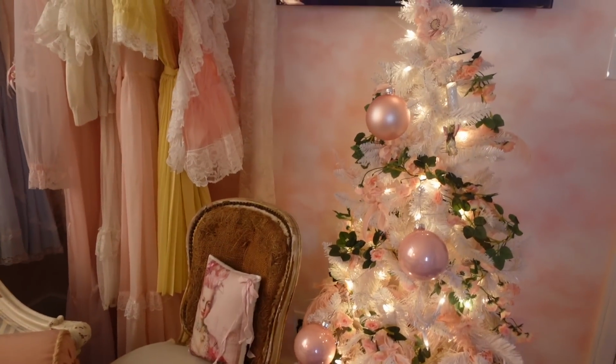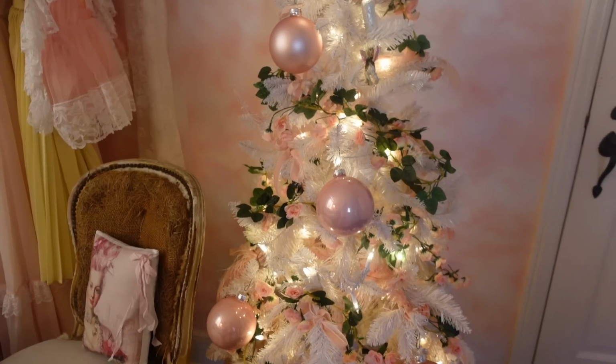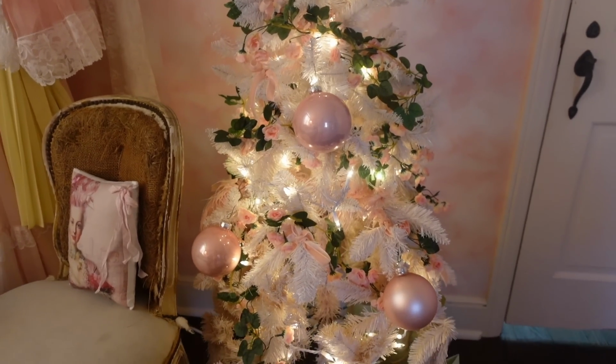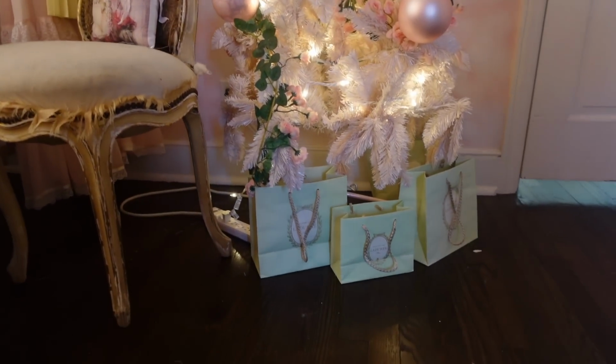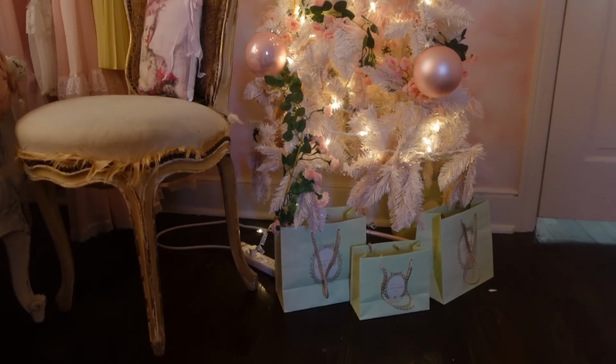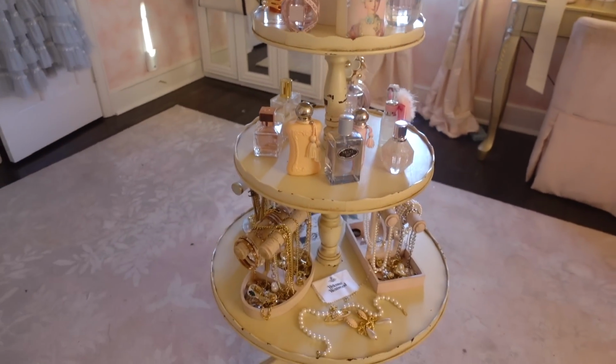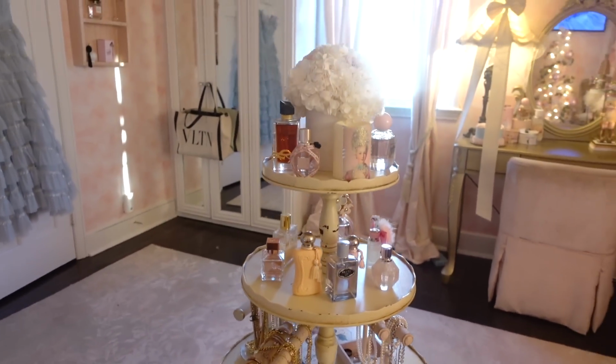Then we have my Christmas tree. It's the Land of Sweets vibes, super floral, like Waltz of the Flowers vibes actually. And I got my Ladurée bags underneath. But as the Christmas season continues and I have more shopping videos and gifting videos, I'm gonna fill under this tree with gifts. I always wanted one of these really big 3-tier cake stands.